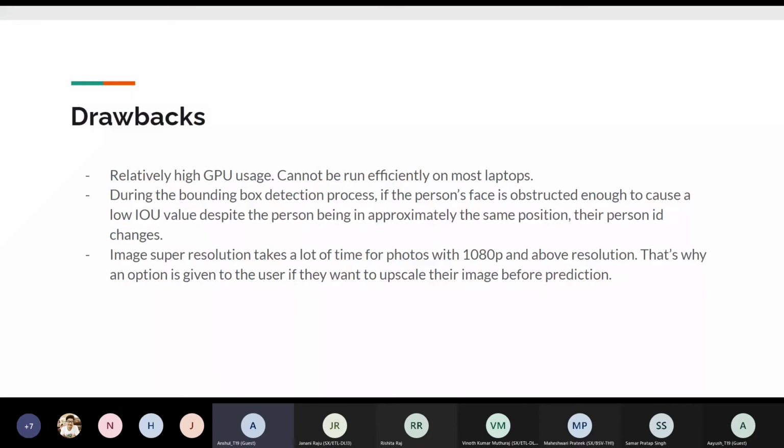Coming to the drawbacks, the model, especially the Swin transformer, had relatively high GPU usage. Also, since our model relies on the IOU values across successive frames to detect the person and give out the person ID attribute in the CSV file, if the person's face is somehow obstructed in between frames, different person IDs are given to them. So we cannot really track a particular person if their face is obstructed. Image super resolution takes a lot of time for photos with high resolutions, as expected. That's why we have given an option to the user if they want to upscale their image before prediction, as Ayush rightly mentioned.